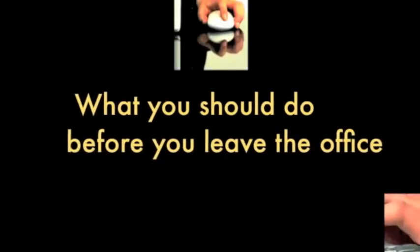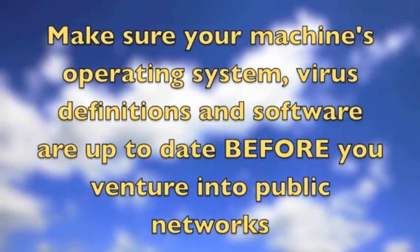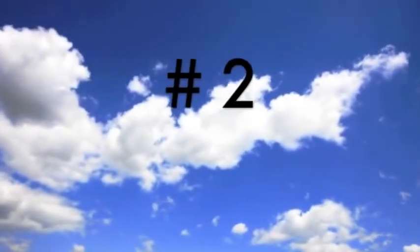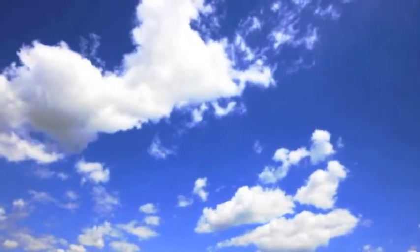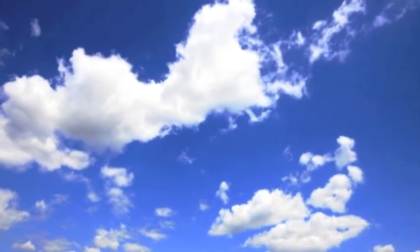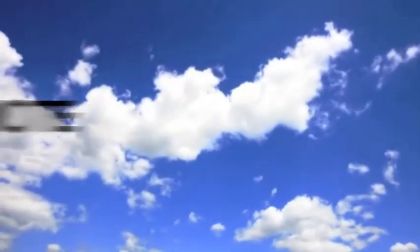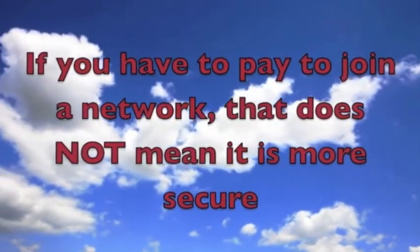So, let's recap this introduction to Wi-Fi security, starting with what you should do before you leave the office. 1. Make sure your machine's operating system, virus definitions, and software are up to date before you venture into public networks. 2. Use a VPN if at all possible. 3. Join only networks that offer some kind of encryption. Note: if you have to pay to join a network, that does not mean it's more secure.